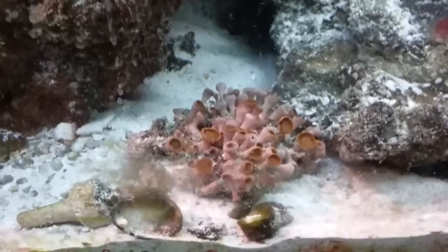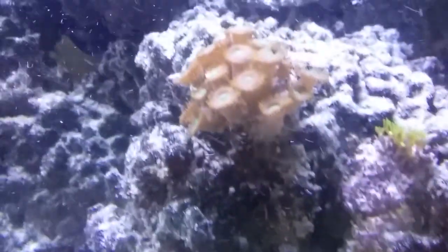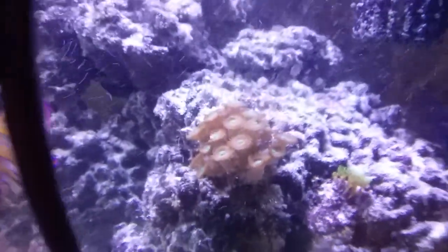I'm gonna move these guys. These corals, they've always been down below here. I'm going to move them up to near where these guys are doing better. There's the two tusks again.